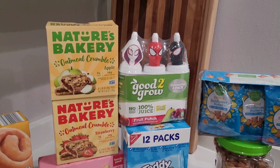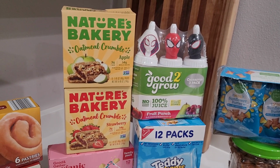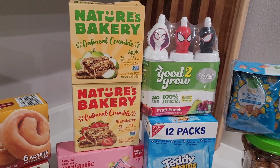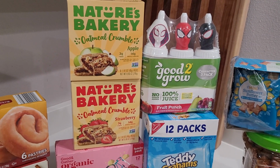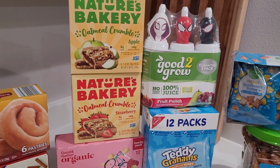So here's a look at some of the other items that I found that were pretty allergy-friendly at my local Target. I did not buy all of them because they're not things that we all eat, but take a look at these.